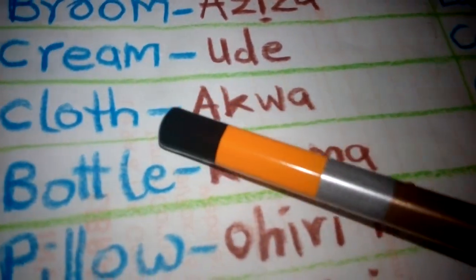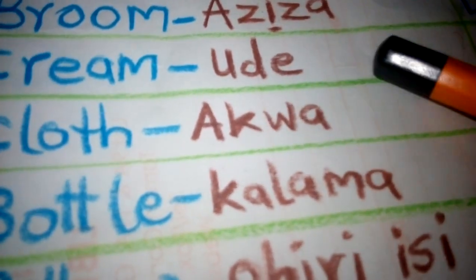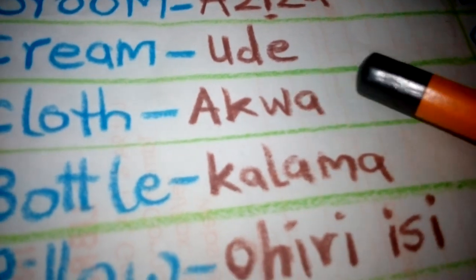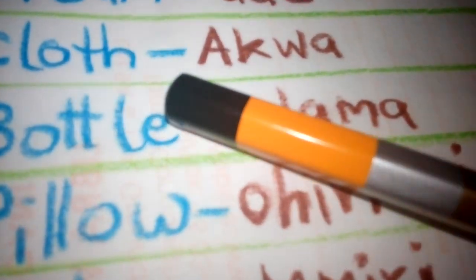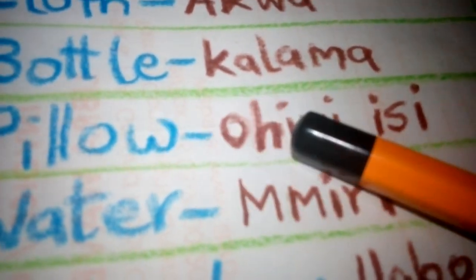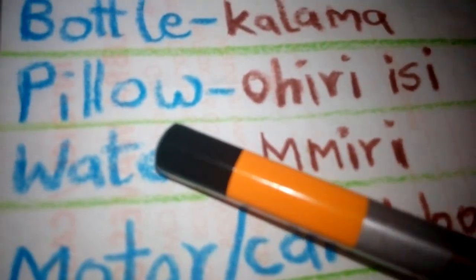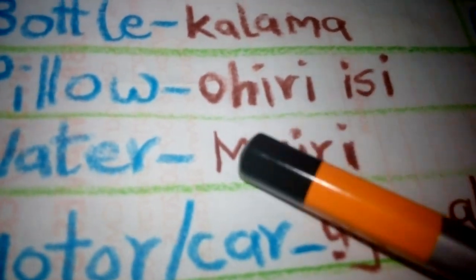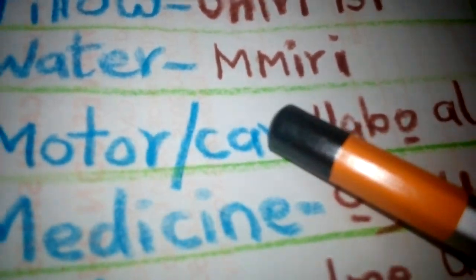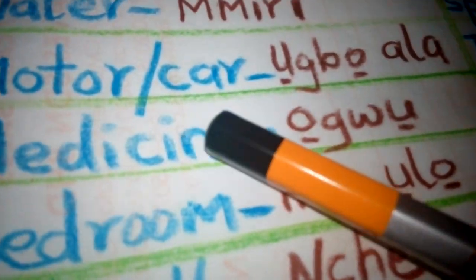Broom, aziza, for sweeping the house. Cream, ude, body cream. Ude aho, hair cream. Ude isi. Clothes, akwa. Bottle, kalama. Pillow, ohirisi. Water, mirror.